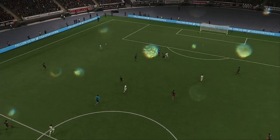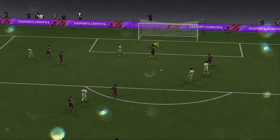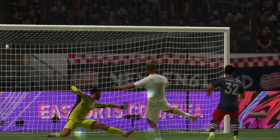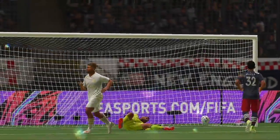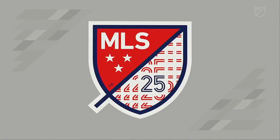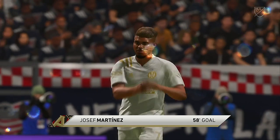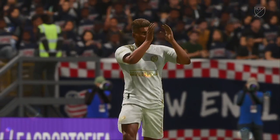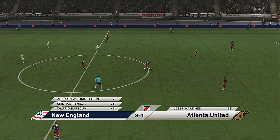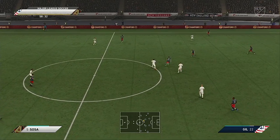Well, we see it again here. It's a peach of a through ball, and then the brute force and guile in equal amounts sets up the chance to score. And he doesn't disappoint, does he? Well, it's a tale of four goals in this match now. 3-1 it is. Number 7, Joseph Alexander Martinez.